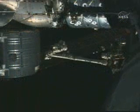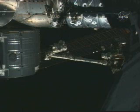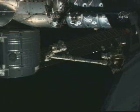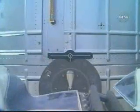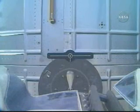This is Mission Control Houston in the Space Station Flight Control Room. The Robotic Systems Officer reports that the Canadarm2 is now being maneuvered by Karen Nyberg and Greg Shamatov, moving in for a grapple of the Japanese logistics module. This view now from the end effector camera on the Canadarm2.